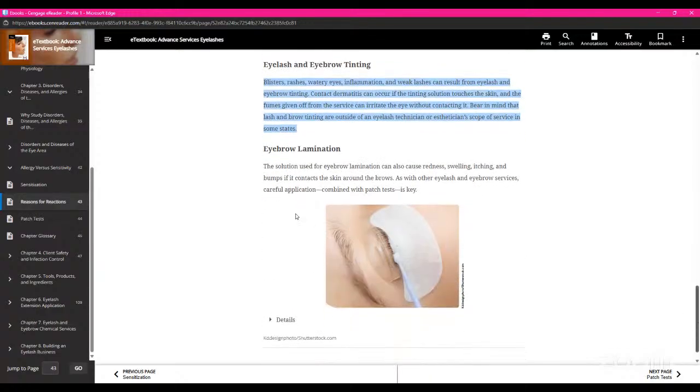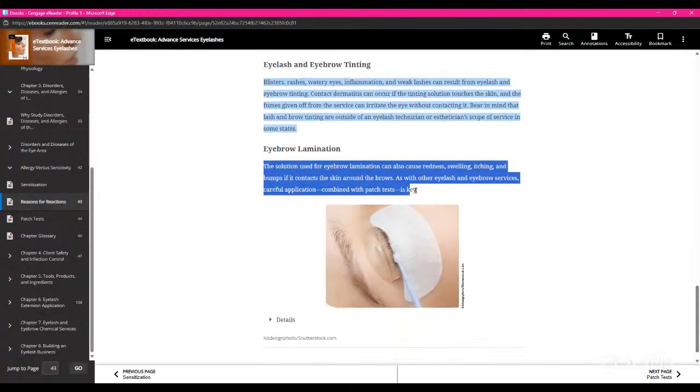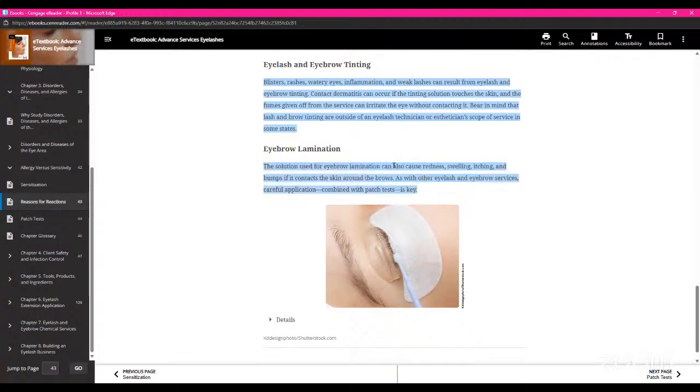Brow lamination should just remind you of a relaxer. Instead of using a solution to curl and give you a lash lift, you can use the same solution on the eyebrow to smooth out the eyebrows and make them straight. So think of a relaxer for the brows. Brow lamination, you could be allergic to it. The solution used for eyebrow lamination can also cause redness, swelling, itching, and bumps if it contacts the skin around the brows.